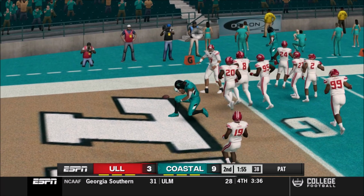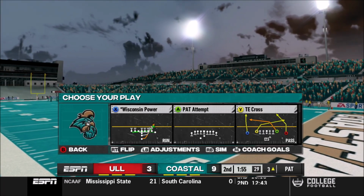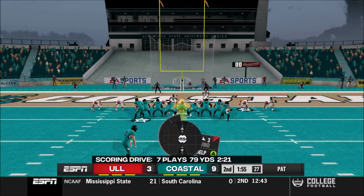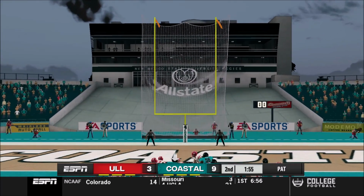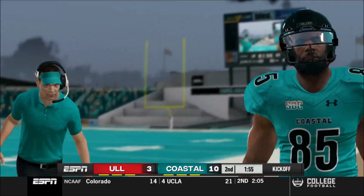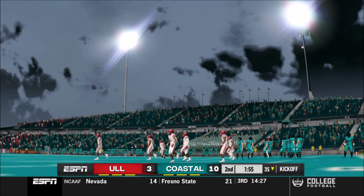Catching the football. And he tacks on the extra point. A 7-play, 81-yard drive. And they add 7 points to the scoreboard.